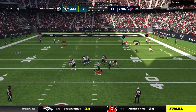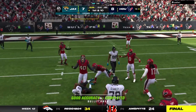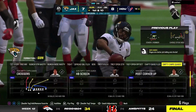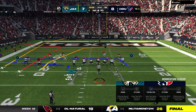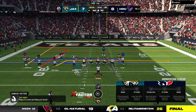Looking to throw. Godwin. Quick hitter here. It's complete. And he's going to be taken down with another first down as the stop's made at the Texans 16. That one goes for 13 yards, and it moves the sticks. So the ball down to the 16 here for 1st and 10.